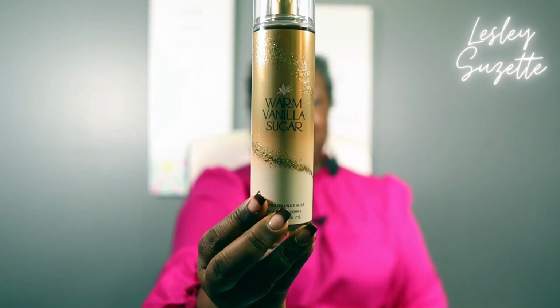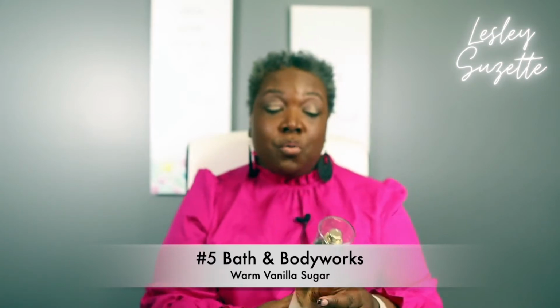At number 5, none other than Warm Vanilla Sugar by Bath and Body Works. Listen, Warm Vanilla Sugar has notes of vanilla, white orchid, vanilla in the middle note as well, sugar, oh my goodness, sugar, you all, tonka bean, coconut, and jasmine. And get this, at the base notes, you get some more vanilla, sandalwood, and cacao. Let me tell you, at the top, middle, and bottom base, what's in it?